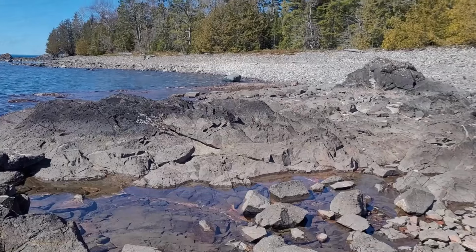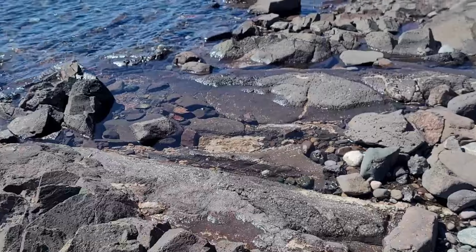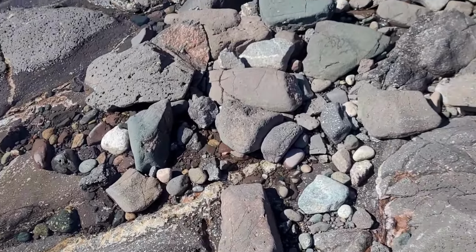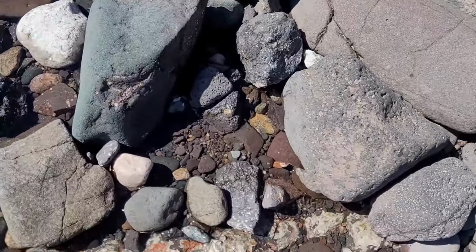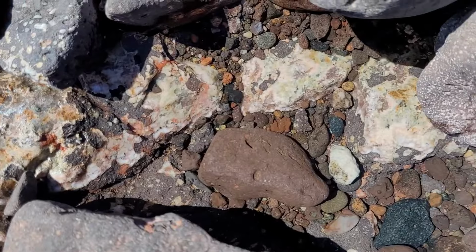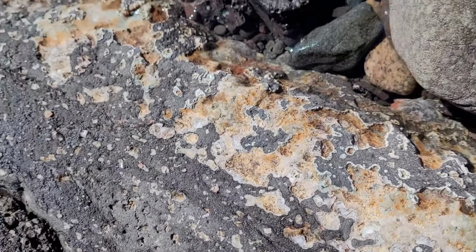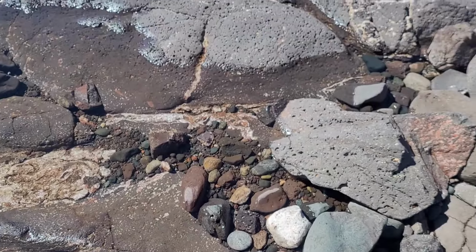So we're gonna check over here now. Yeah, this is always underwater. Crazy. So hopefully Mother Nature has left us some agates. Ooh, what kind of vein is that? That's interesting. Not what I want though.